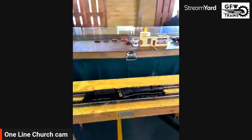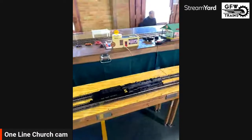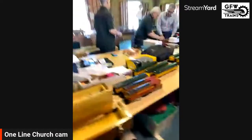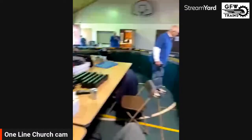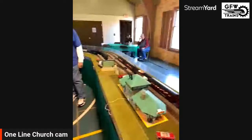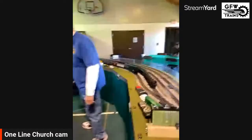Running a Hudson down here on the lower level. Got some stuff getting ready to go. So Dan, what's train 18? What's train 18 for that matter? I think you said train 16 is the Texas Chief.